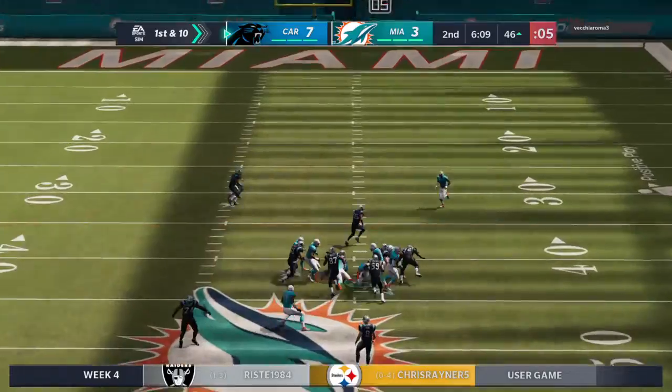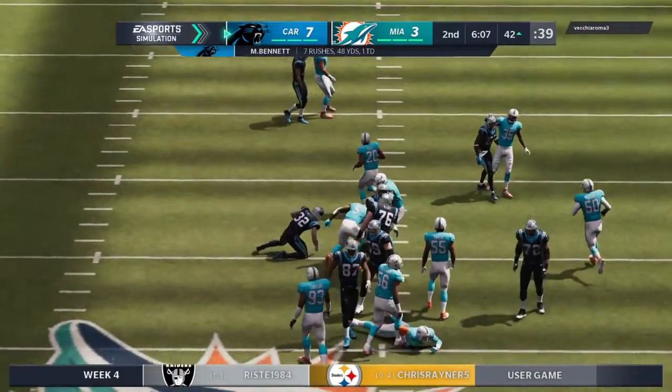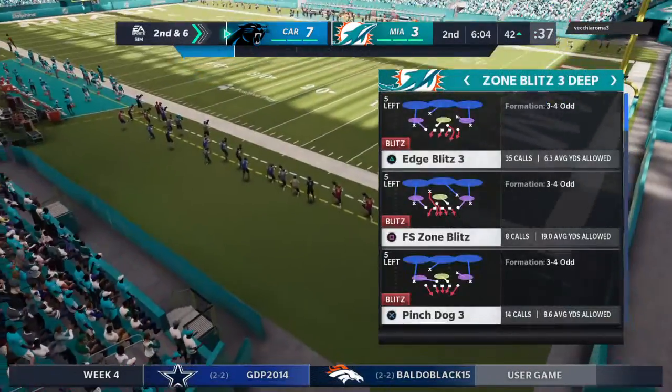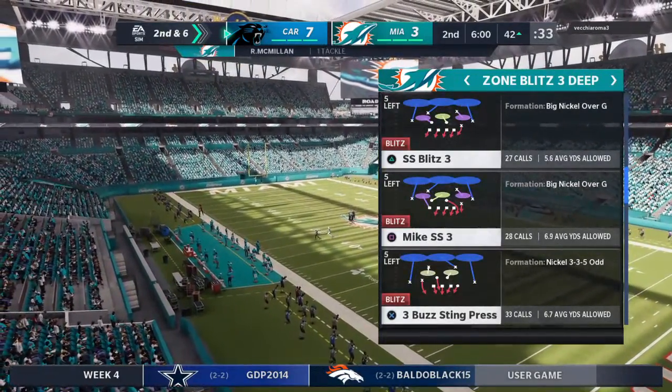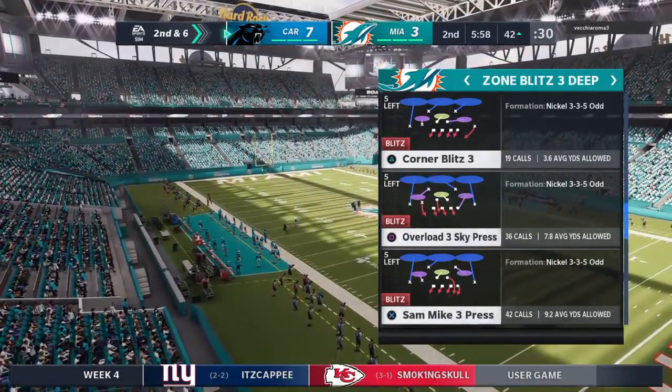From the shotgun now, here's an inside give. And on the stop defensively, Raekwon McMillan. Well, the end of all that hitting and hollering, it was a 4-yard run, so the offense is going to go back to huddle and feel pretty good about themselves.